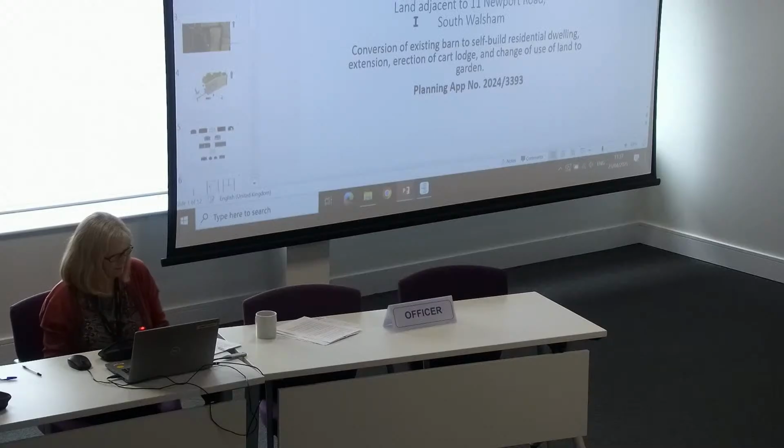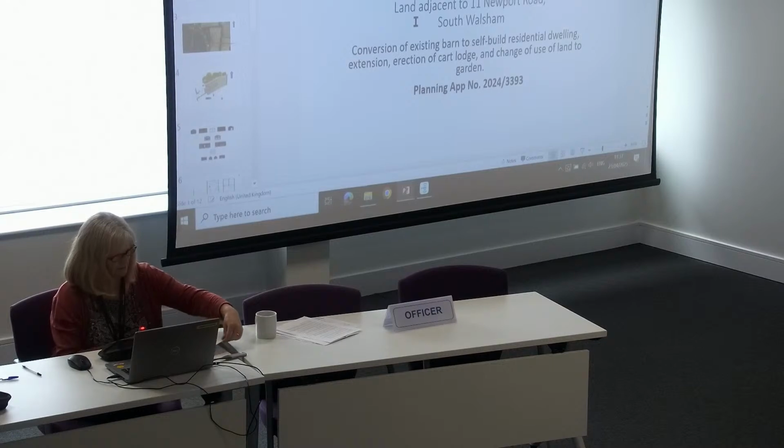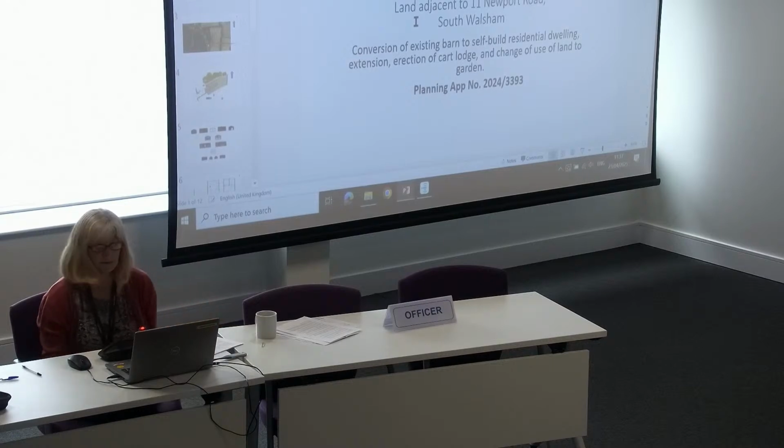Okay, so this one is for a barn conversion adjacent to U House, Newport Road, South Walsham. Conversion and extension of an agricultural barn to form a dwelling and the erection of a cart lodge and change of use of agricultural land to garden. The application is reported to committee as the proposal is contrary to policy and is recommended for approval.